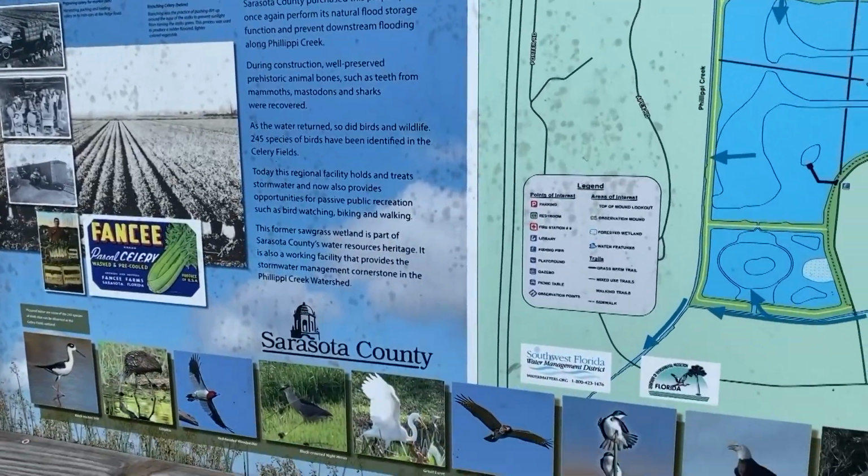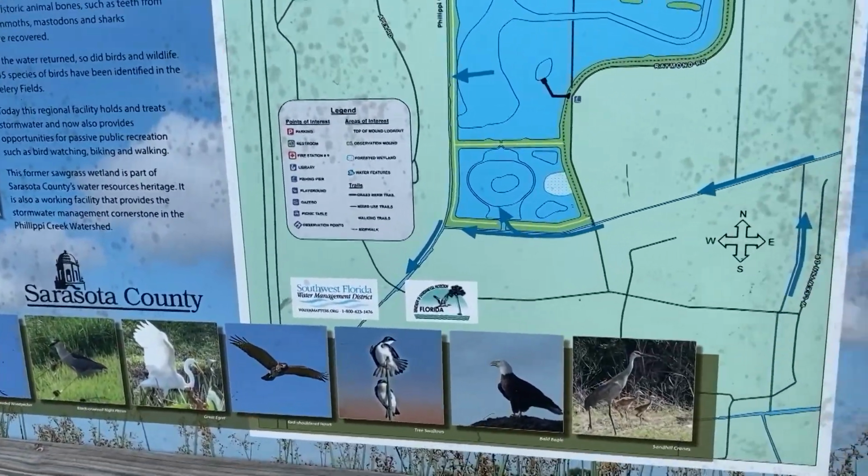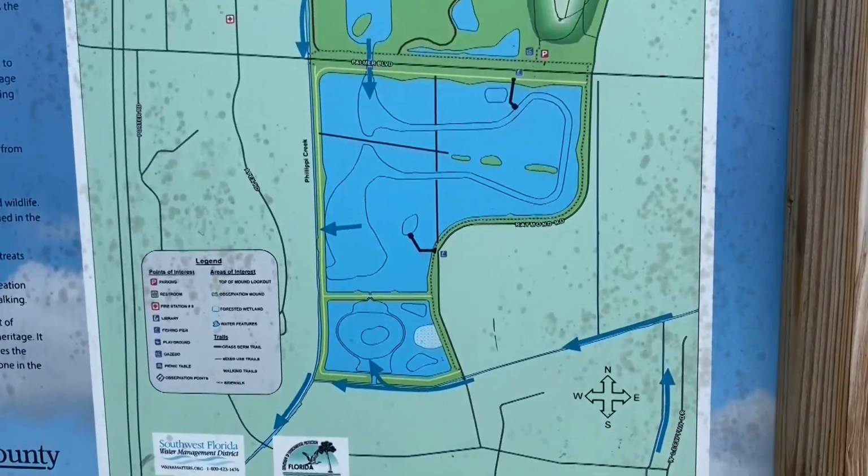But it's also home to 245 different species of birds, and one of those being the bald eagle. I would hope to see one of those today, but I'm not sure the migratory patterns or if I'll even see something like that. So we'll take you along. If we see something interesting, we'll take some shots. I brought my camera and will take some photography of anything we see that's interesting, and we'll just kind of check it out together.